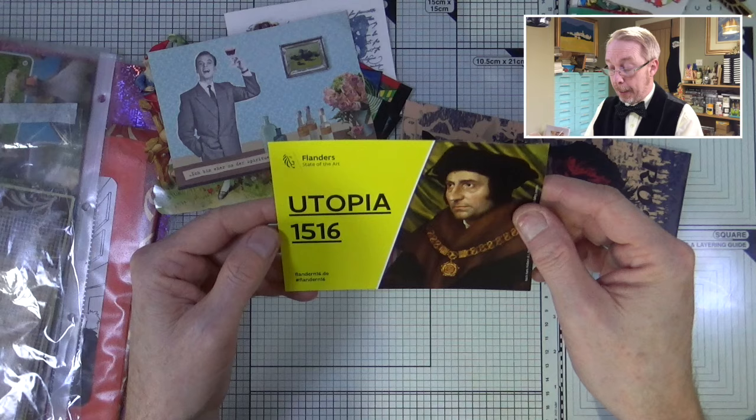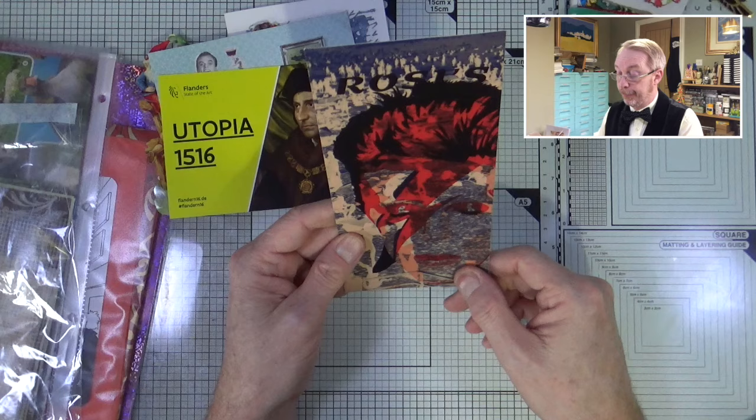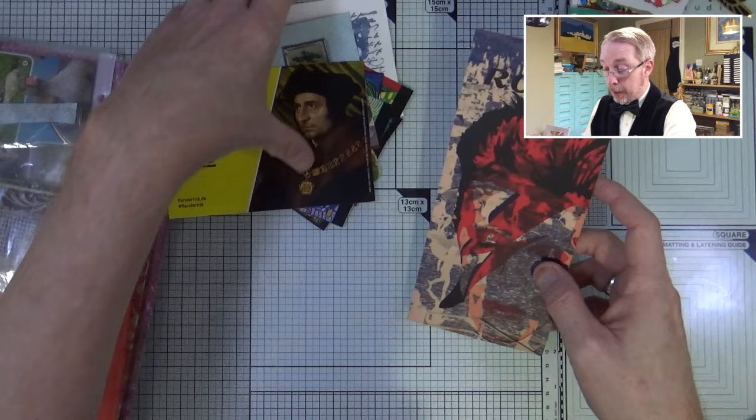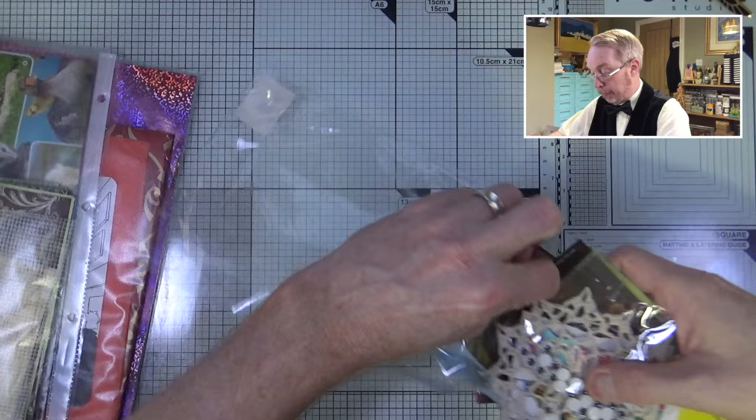Utopia 1516. Looks like a flyer for some kind of Flanders state of the art, from a museum or something. And, oh, David Bowie, look. Ziggy. Oh, God bless him. God rest his soul. Beautiful stuff. Lovely, lovely bits and pieces in there. Okay, so let's pop that all together so I'm not going to mix it up, and get that in there.